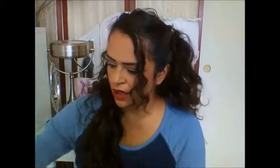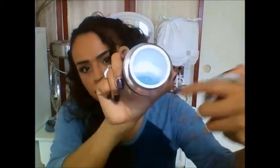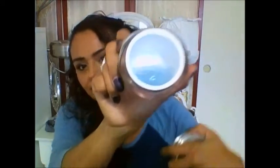I still have my cream. Yeah, my SCINIC Aqua EX Black Jelly Cream. This one's harder to measure, but I kind of worked on just this part of the container, obviously. So I just have that little bit left.